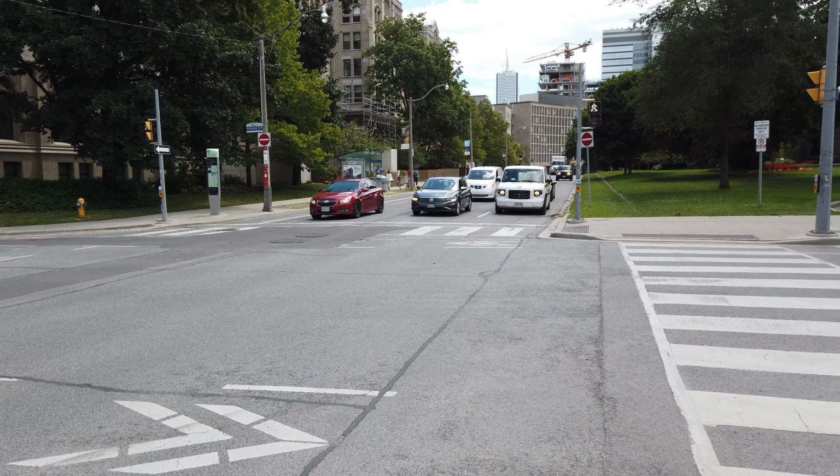tallest residential building in the city for the time being, until a couple of currently under construction buildings surpass it. And I'm not sure what's happening up there. There seems to be police and fire. Not sure if that's worth investigating or not. Well, I guess we'll find out later if that was anything major. So now we're going to head east on Carlton.